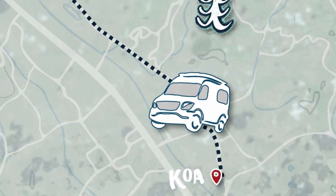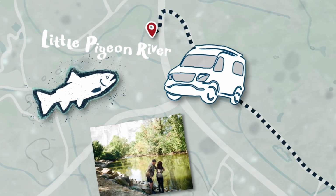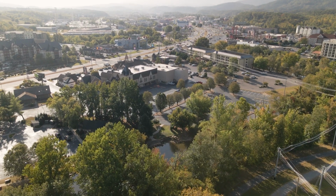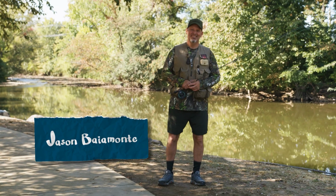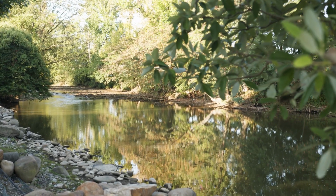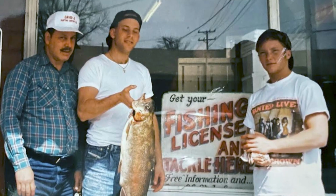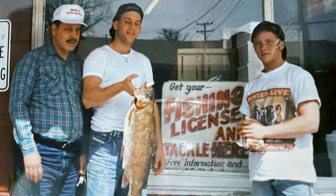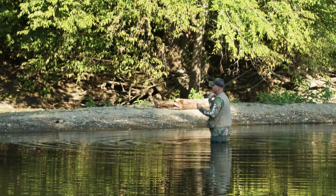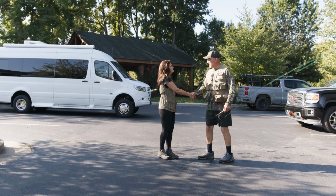Now for our first stop. We're heading to a hidden gem for fly fishing, and it's right behind a year-round Christmas store. Here on the Little Pigeon River, you'll find Jason Biomonte, a local fly fishing guide with deep roots in Pigeon Forge. Jason's been fishing these waters since he was a kid, starting out by the Old Mill Bridge and reeling in memories like the 11-pound trout he caught at 16. Now he runs youth trout tournaments and helps others discover the joy of these waters. From the quiet streams in town to the more challenging spots in the national park, Jason knows every hidden gem.